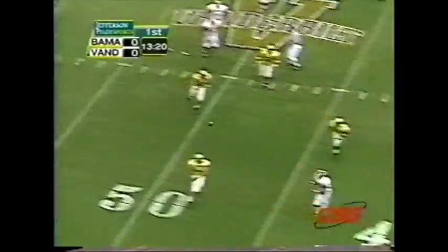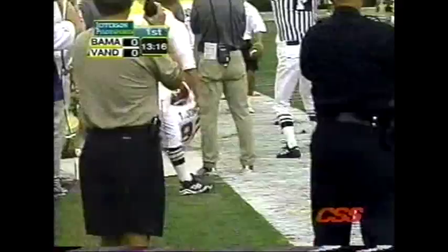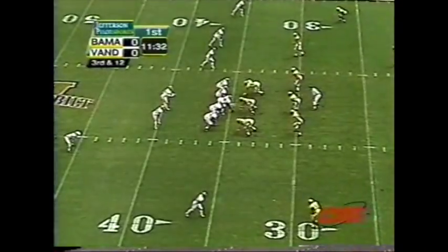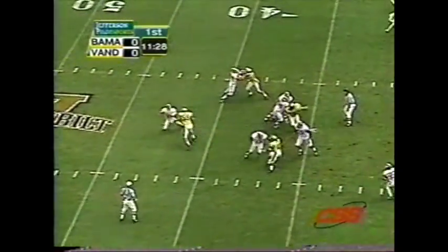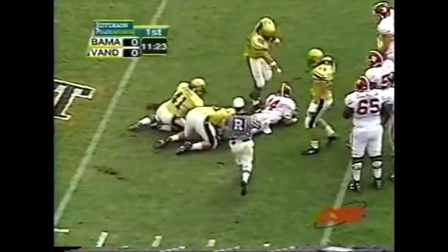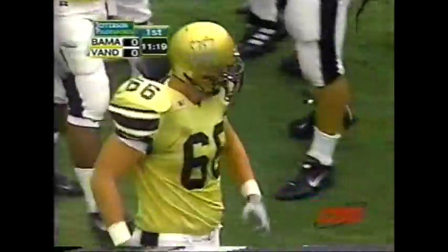Little play action. Watts dumps it off to his tight end, Terry Jones, who barrels his way down to the Vanderbilt 33-yard line. It's 3rd down and 12. Shotgun, Watts. Under pressure, sacked at the 44-yard line. Wally Conyers brings him down.